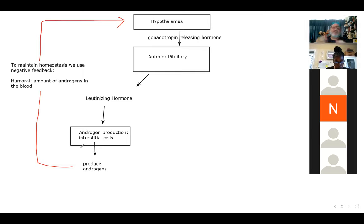But there is another side to this equation, as you guys have rightly pointed out. Because gonadotropin-releasing hormones don't just tell the anterior pituitary to produce luteinizing hormone. What else does it tell the anterior pituitary to make? Follicle-stimulating hormone. Excellent. And what does follicle-stimulating hormone target? True, the testes, but again, we want to be more specific now.